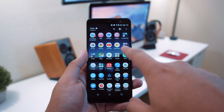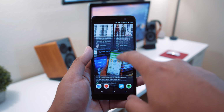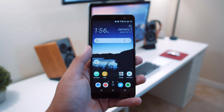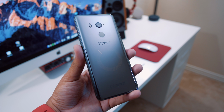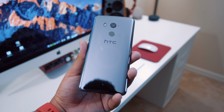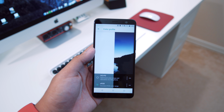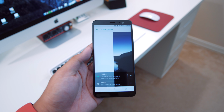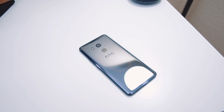At a price lower than most of the competition, the U11 Plus is a phone you should keep on your radar. It's got one of the most complete packages with great hardware, expandable storage, water resistance, stereo speakers, excellent battery life, great cameras, and on top of all that, it's running Oreo. Unfortunately, not a lot of Android phones can say that as of now. While HTC's future may not look all that bright, I feel that the door is still open for them. Having said that, if you're able to get your hands on one, the U11 Plus is an easy recommendation in my book.